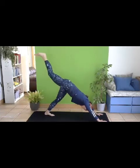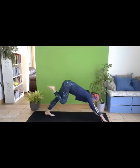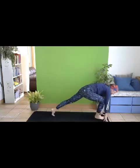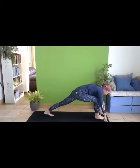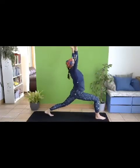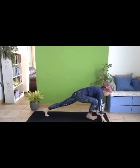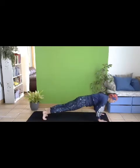Inhale, right leg rises. No rush, full breaths. Exhale, right foot forward between your hands. Inhale into crescent, lovely, expansive and open. Exhaling down, let's go through vinyasa. So hands down, step back and lower.